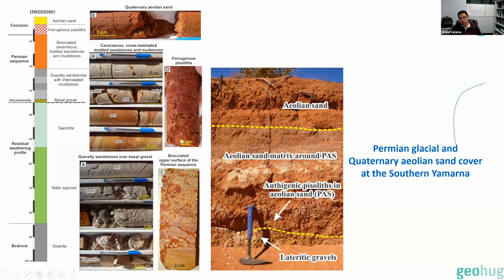On the top of that, we see that type of the aeolian sand. That image that you see on the right here is one of the sumps of the drill hole. You can see the ferruginous gravels overlain by aeolian sand. That aeolian sand, as you see in the next couple of slides again, has some new type of pisoliths formed authigenically in place within the aeolian sand. Very, very important and very good sampling media, as you will see when we come to how we sample and what the chemical analysis of this is giving us.